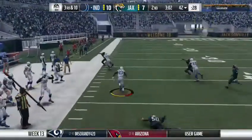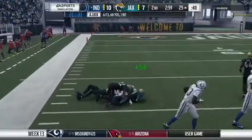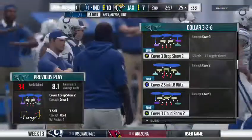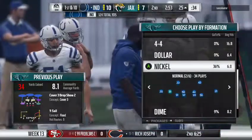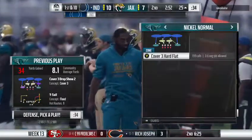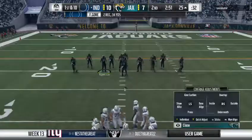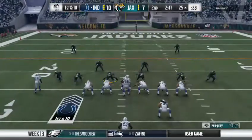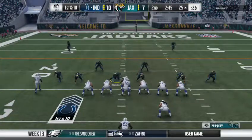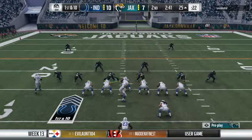A dump off here for Gore. And they're able to get this one down to the 25. 34 yards there and a 1st down. The best passing attacks in the NFL often incorporate the guys out of the backfield catching the football. And that's what we just got on that play. As a primary receiver, not always just a check down, not always a safety valve. Sometimes they just get it to them right away because they have the matchup advantage.